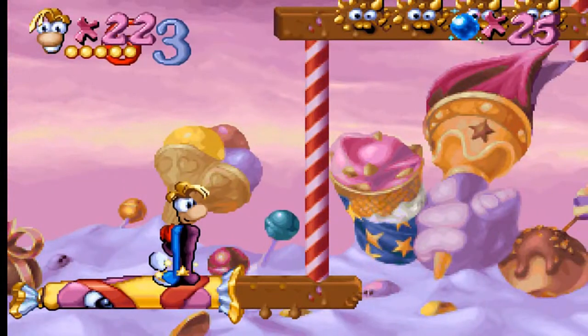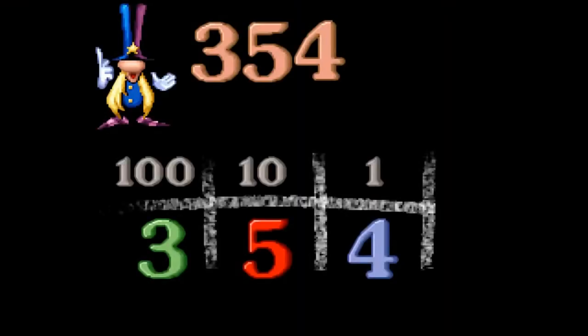Rayman, find the number in the ones place. For each number that you see, look carefully at each digit, starting at the end of the number, on the right. The first digit, the blue one, is in the ones place. The second digit, the red one, is in the tens place. The third digit, the green one, is in the hundreds place.